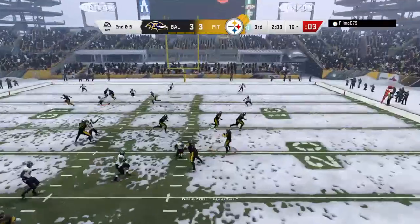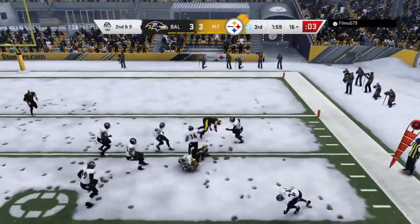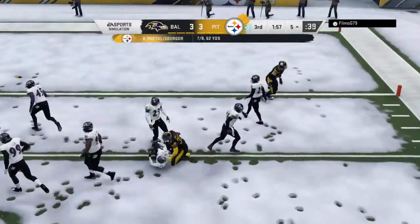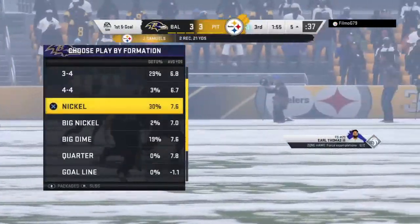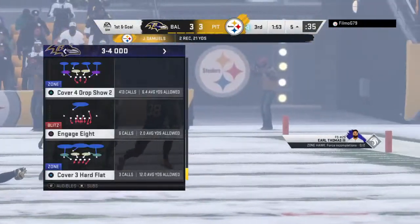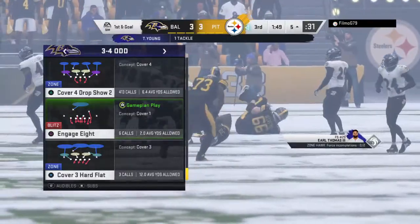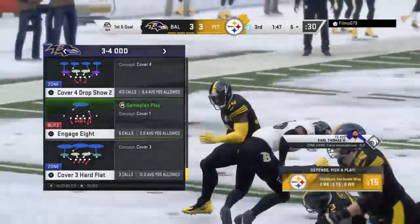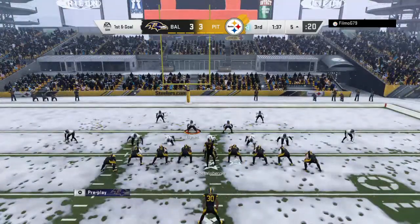On 2nd and 9, Roethlisberger is going to hit his man out of the backfield, complete. And able to get him down, but he does reach the 5. The passing game in rhythm right now for Pittsburgh. There's another first down. Samuels. First and goal at the 5-yard line. Might we see our first touchdown of the game?